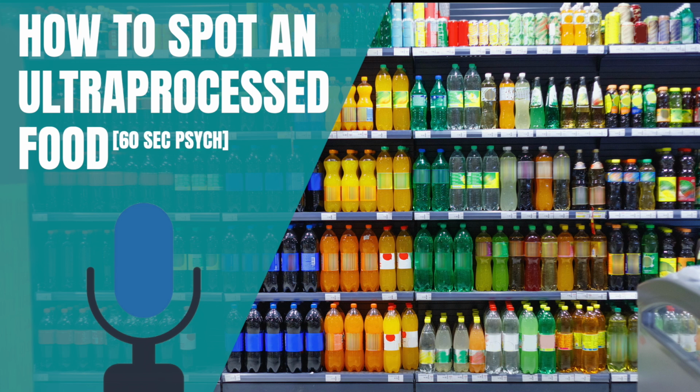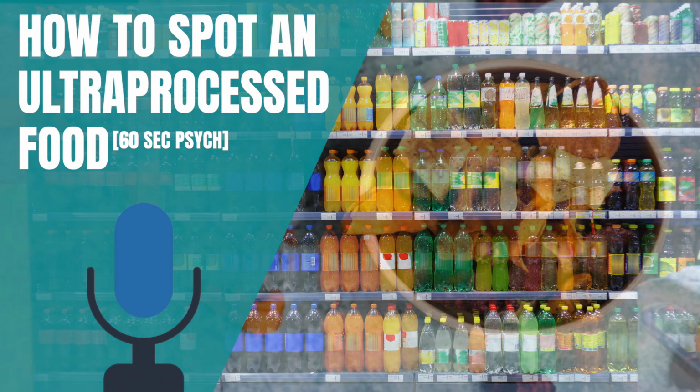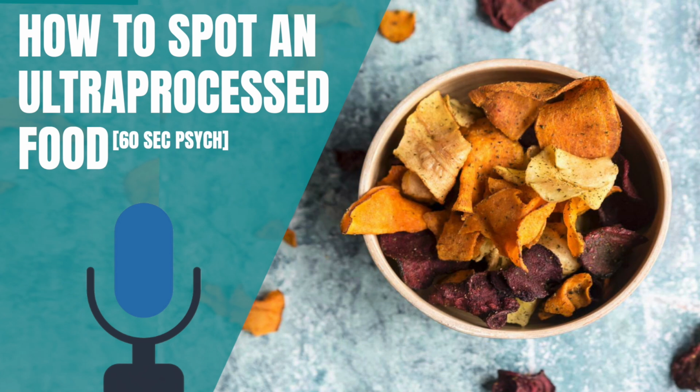And then there's my favorite term for processed food, reconstituted meat products. By that, I mean chicken nuggets, hot dogs, sausages, and unfortunately, burgers, including those plant-based burgers, which are highly processed. But what about the packaged foods that claim to be healthy?